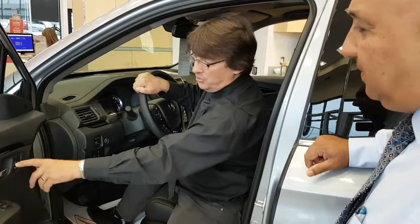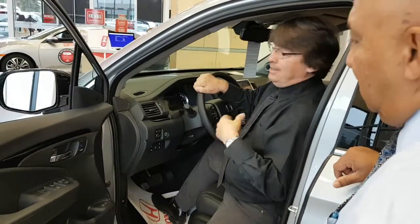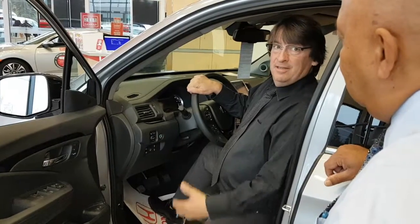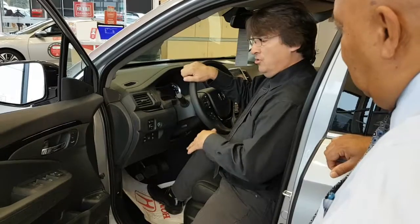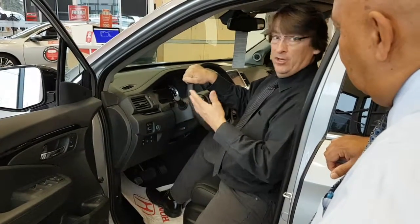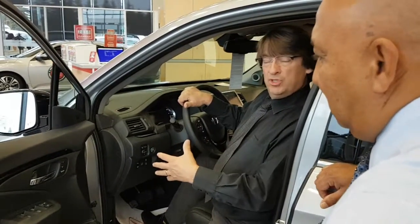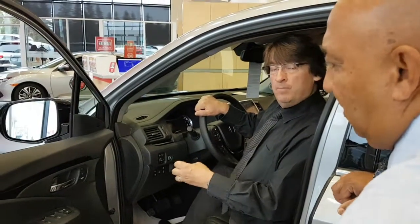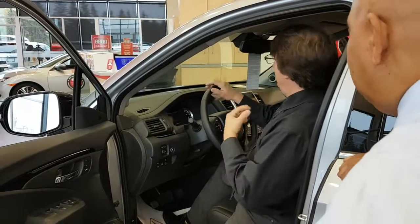A lot of features, too many to go over in a short period of time, but it's something that we'll work on as we go through. Every memory seat position, so each key is driver one, driver two, sets the mirrors, sets the seat, gives you a lot of options. Both of us can set. Yep, Peggy will have hers, you'll have yours. I don't know if you're planning on letting Kelly drive this, or if she's taking the Cruze, or are you trading the Cruze in? We're going to be keeping that for her. We're keeping the Cruze for Kelly? Okay, perfect. Tilt telescopic steering.